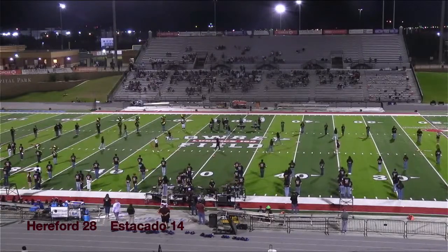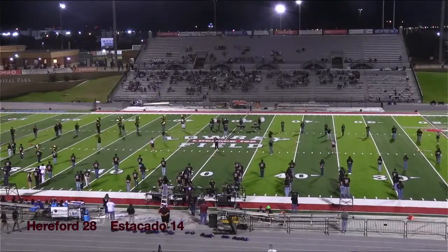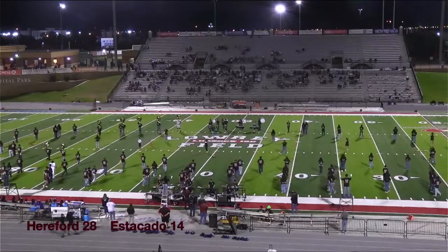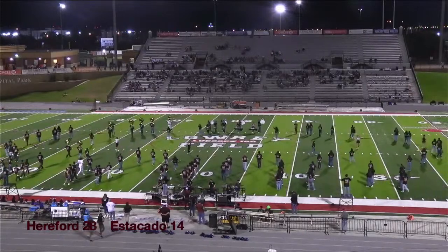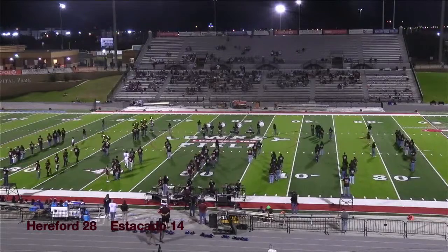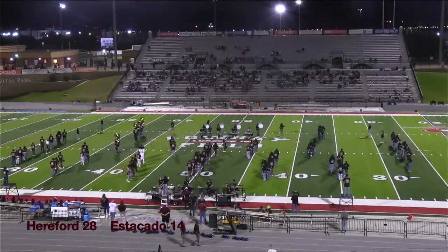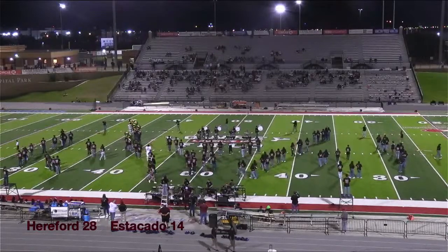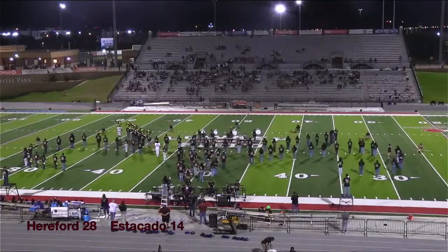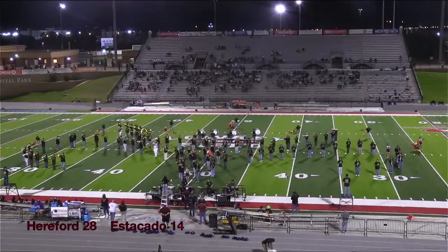Whiteface band out on the field right now, spread out and just about set to play, and we're going to go down on the field and listen in when they get set to go. Again, glad you could join us here tonight. Hereford in Game 2 of the season, next week on the road at Plainview, up by 14 points over the host Matadors here tonight. As the band gets in position and starts to play, we'll start to listen.